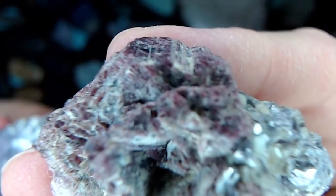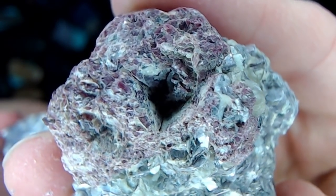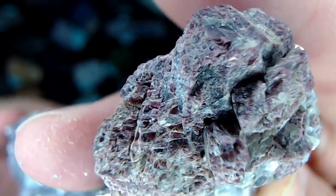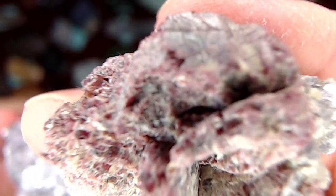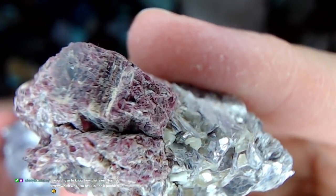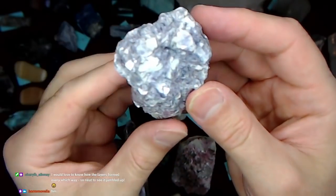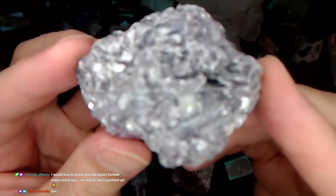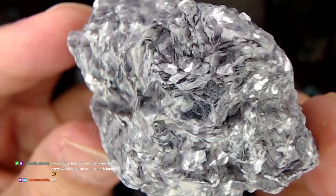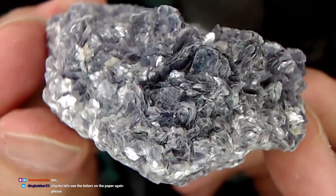Beautiful. But take a look. It's almost behaving like a mica as well. Right? But the crystal structure is there, right? It could be garnet. Good call. And this is just pure. I would love to know how the layers formed every which way. Yeah. Like, this looks beautiful.